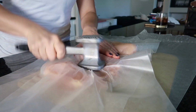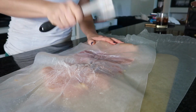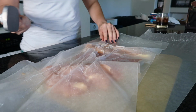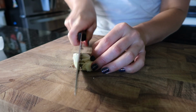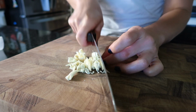To do this, you have to pound some chicken breasts. How I do it is I put some wax paper on the bottom and then wax paper on top, and I cover them, and then I just pound them until I can feel the breast become softer. That is the way I like to do it. Not sure if there's an easier way, but if there is, let me know. I'd love to hear it. So you have to pound it out until it's a little bit thin so that we can saute them up.